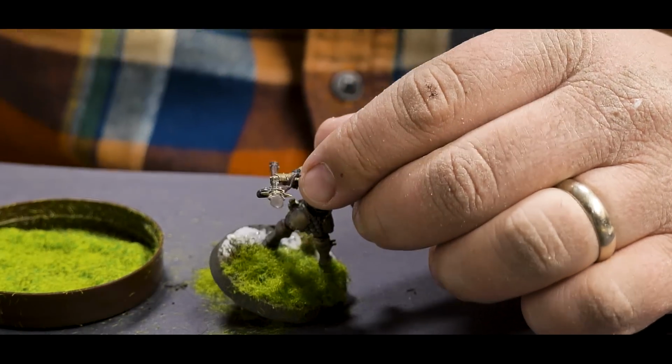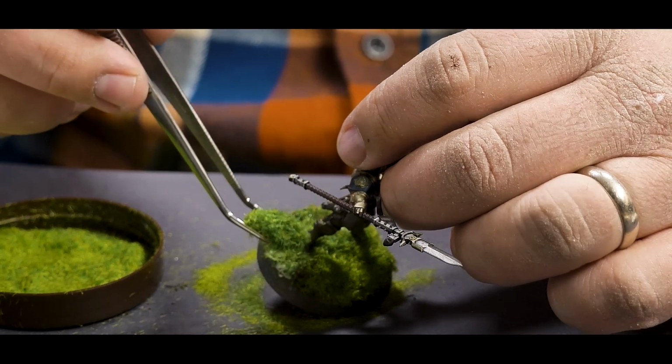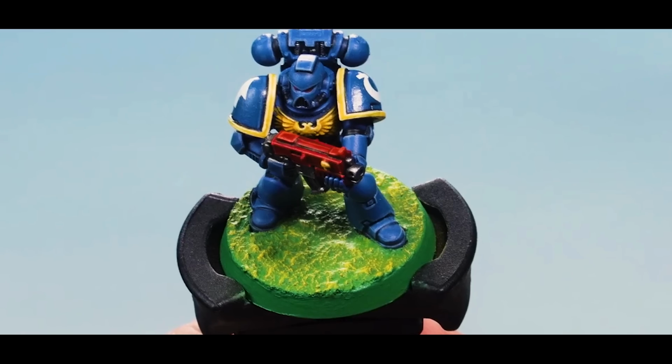The bright bases make these models really stand out, and I love how reminiscent of old Warhammer they are. You know, back when everything was just one flat shade of goblin green. Oh yes, the good old days.